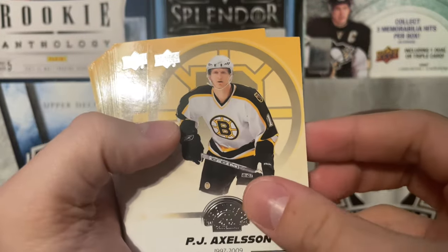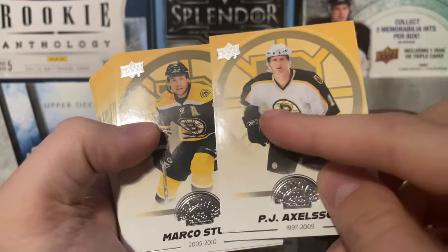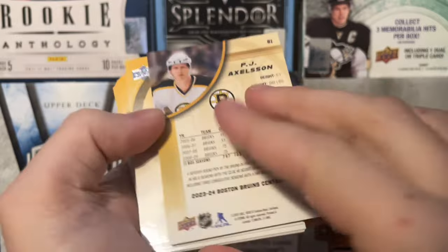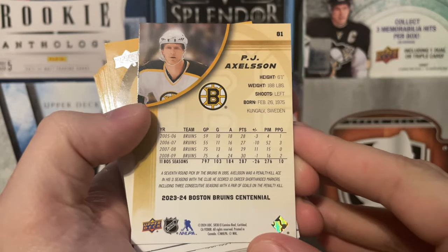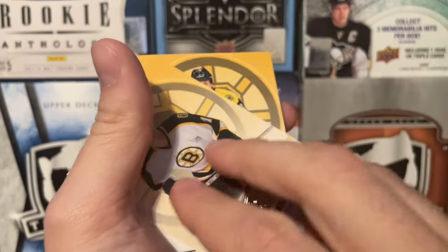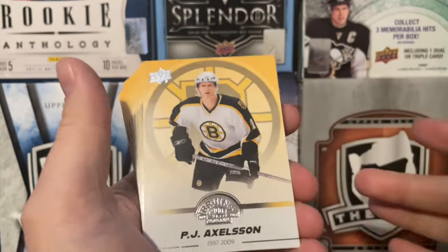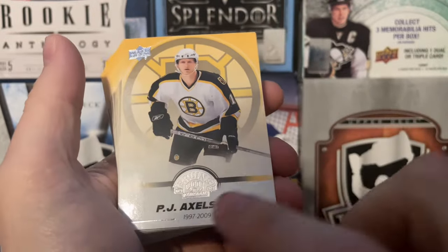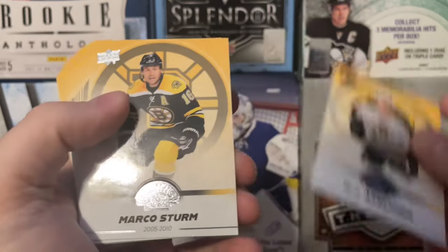Start off again with a PJ Axelsson. So we have a PJ there. As you could see, the logo changed within the 90s to the 2000s. PJ Axelsson played a long time with the Bruins. I think he's in our scouting system now. He's in the Bruins Swedish scouting system. So he's still working for the team, even though he's not on the team anymore. The early 90s and 2000s, he played with the team. So there's a PJ Axelsson.